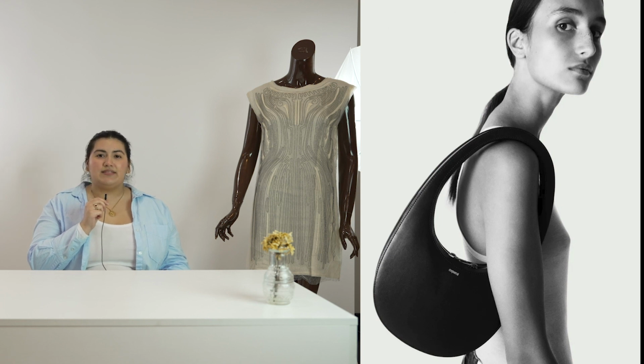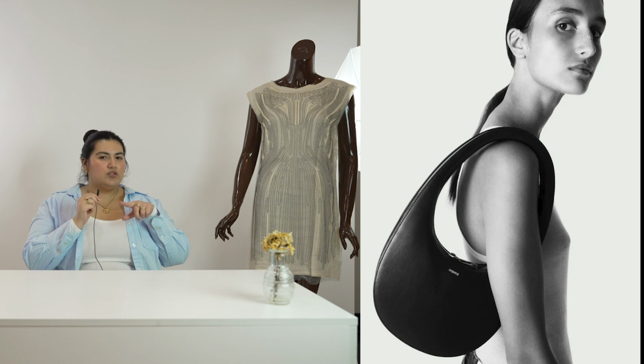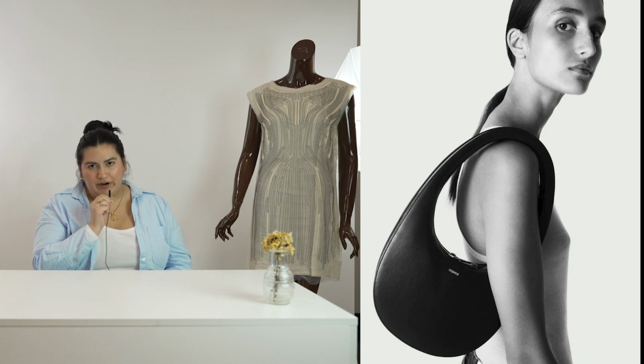I know in the past they had the cow print that's pretty popular, and the denim print that was also pretty popular. They also have a version that is sort of like a baguette that I also really like, but I definitely think that just the classic swipe bag is going to be perfect for Saturday.